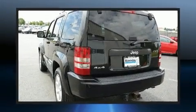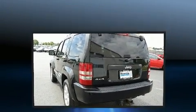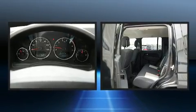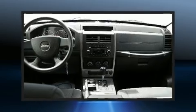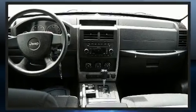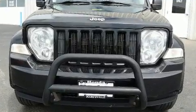Here's a great deal on a 2010 Jeep Liberty. A 3.7-liter V6 engine pairs with a sophisticated 4-speed automatic transmission, and for added security, dynamic stability control supplements the drivetrain. 4-wheel drive allows you to go places you've only imagined.